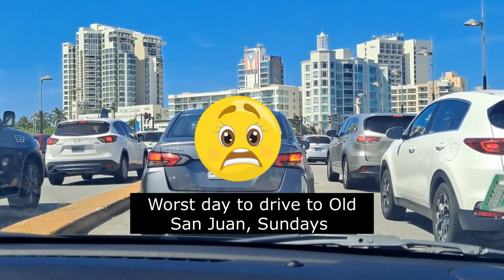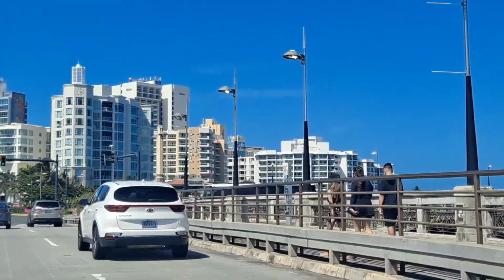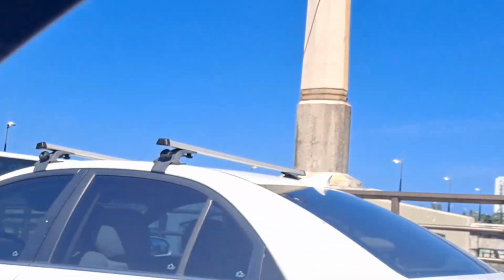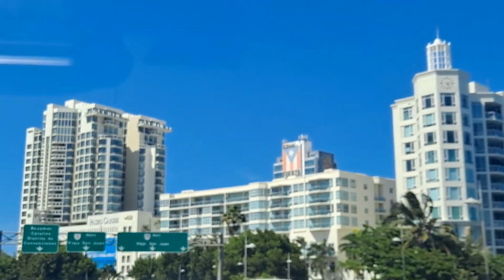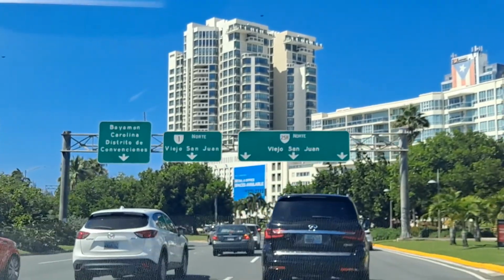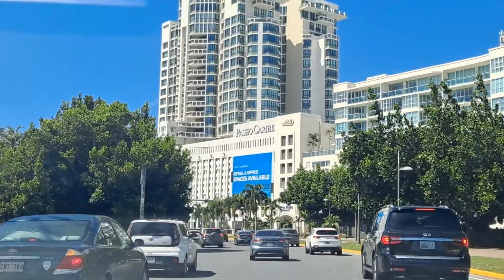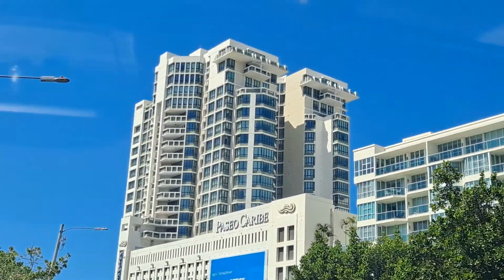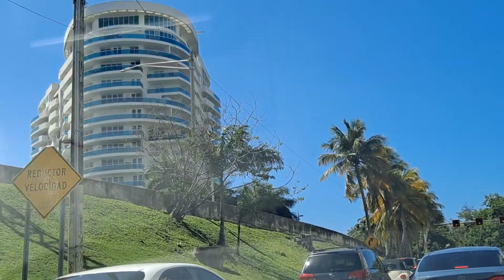So here I wrote the worst day to drive to Old San Juan is Sunday, and yes, that is true. It is the most traffic day to enter to Old San Juan. So here you will see Viejo San Juan number 1 and Viejo San Juan 25R. If you go to the 25R, you will be entering from the part of La Perla El Morro.